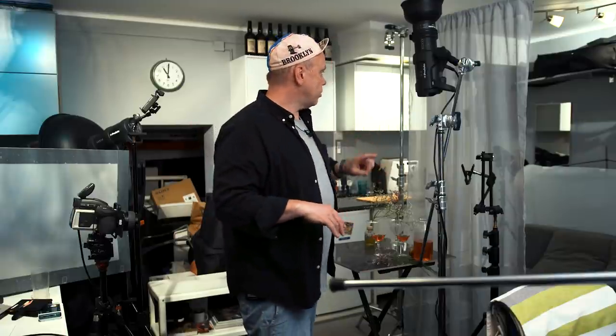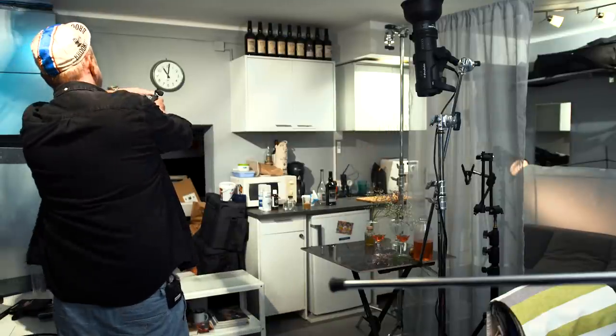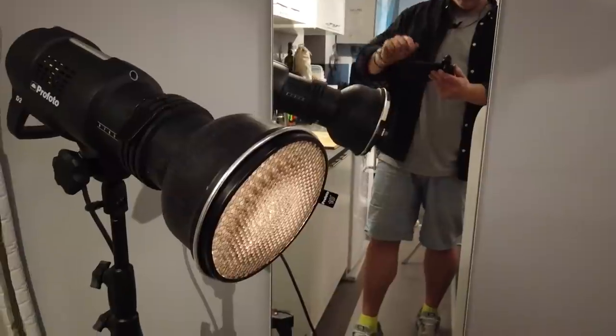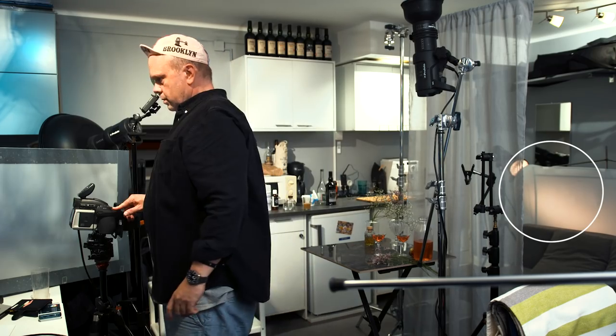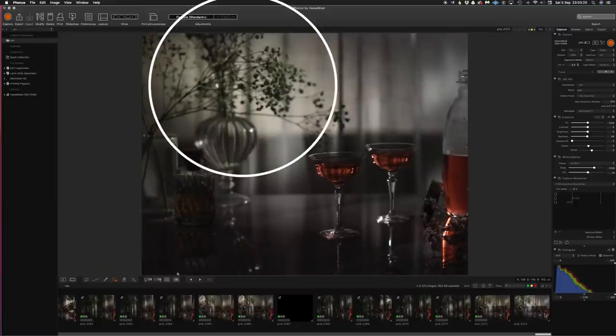So let's turn on this flash over there. Do we have some light over there? Yes, I can show you. It's back here. A Profoto flash with a reflector with a honeycomb grid. It's a bit light over there. Let's see what we will get with this light. Now we should get a bit of light on the top left.